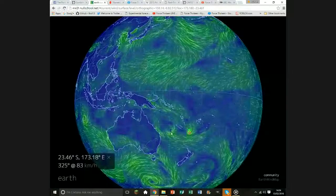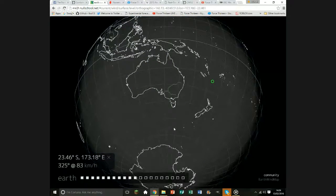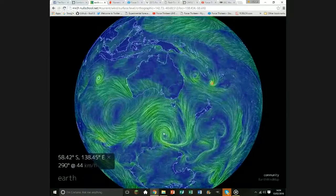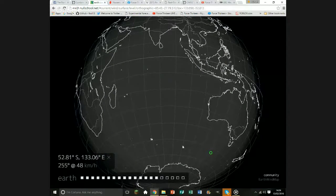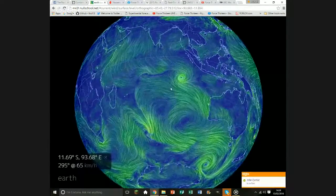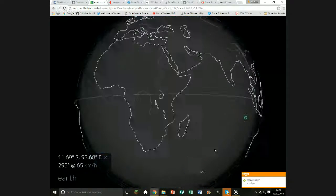You can also see Tatiana there, and it looks as though just off the coast of Antarctica at the moment, there's a fairly strong extratropical cyclone. Now just go to the South Indian, and there you can see it is Tropical Storm 11S. No, not 11S, sorry, 13S.